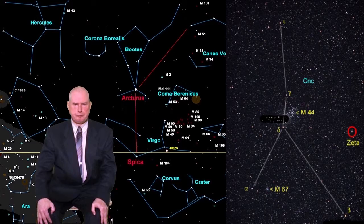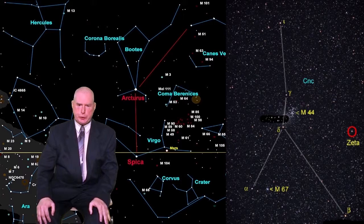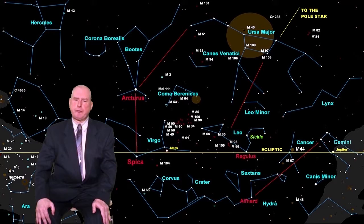There is a third, very faint component at 288 seconds of arc, and there may yet be another star in the system. A small telescope gives a pleasing view of the main pair. The brightest member of the group is about three times as luminous as the Sun. There is one object of real interest. This is Praesepe, an open star cluster, inferior only to the Pleiades. Praesepe, Messier 44, is clearly visible to the naked eye whenever the sky is clear and dark.